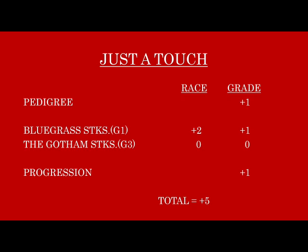Progression, aside from the fact I have a little bit of concern about the distance, I think this horse can move forward, and he's very interesting in a lot of ways. So you add them all up, no negatives, he gets a +5.